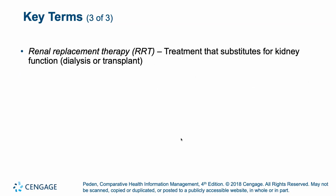Renal replacement therapy is a treatment that substitutes for kidney function. And so that's sort of an umbrella term, a relatively new umbrella term that is sort of like, okay, you need renal replacement therapy. It can either be dialysis or transplant. And as we know, transplant takes a while. It's not something that you sign up for today and show up for next week. You have to wait. You have to go through the National Registry. You have to be matched. There has to be a donor. You know, all of these things have to happen before a transplant can take place.